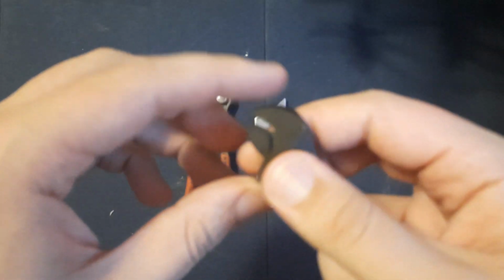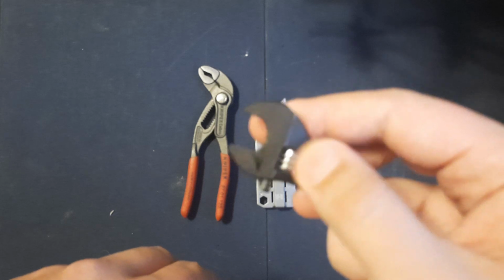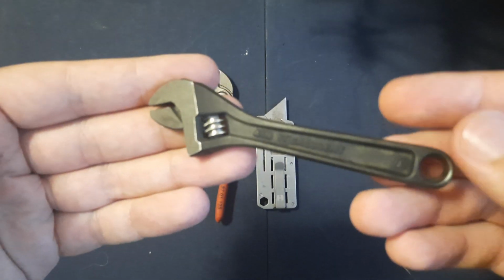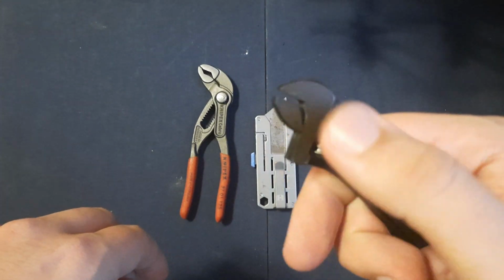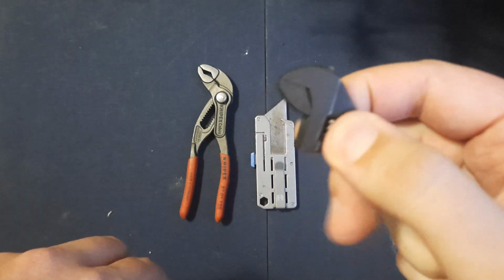Now last year, just before Christmas, my Tractor Supply Company store got a stock of these in. These are Crescent brand 4-inch adjustable wrenches. I missed out on them the year before because they sold out so fast that the moment they came in stock, I wasn't going to wait for someone to gift it to me. I was getting this myself. And this has been handy. I mean, it's been in my pocket.